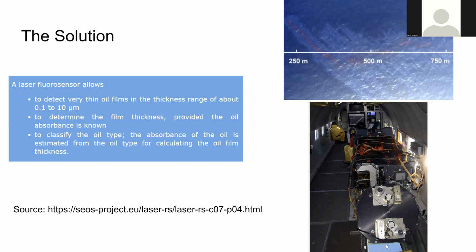So, the solution: laser fluorosensors. Laser fluorosensors are useful in that they're very precise. They can detect even 10 to the negative seventh, 100 nanometers of oil film, and that's really small. They can also determine the film thickness and even the type of oil based on the wavelength of the light detected and such. You can actually see what one of the devices looks like down here in the lower right corner. And this is what the oil spills can look like.